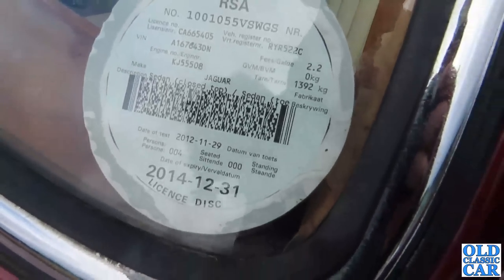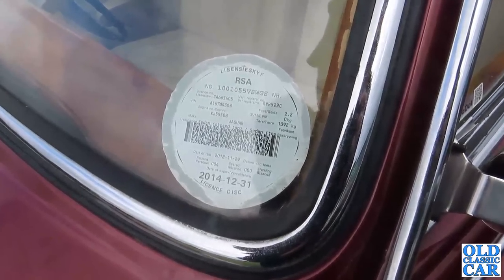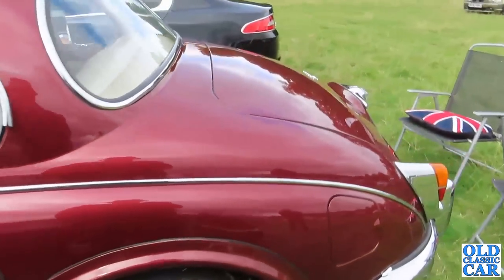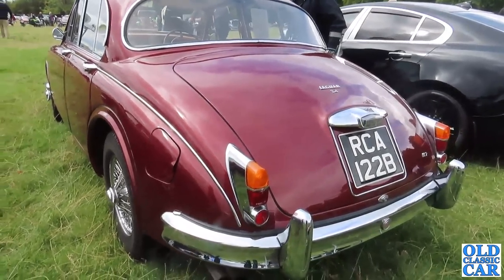So I'd love to see a GSI. Okay, let's have a look at this. So that's a tax disc from 2012. Mark V. Where are you, sir? Tell us about your Mark V. Lovely. I like that. It's fast. It's fast. Oh, you're not the owner, are you? Hello. Is this your grandson, sir?